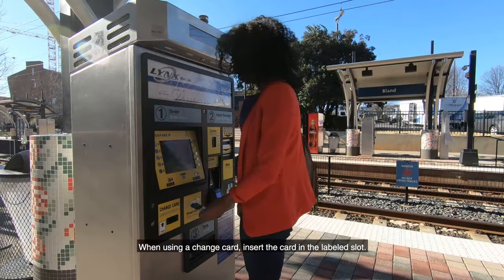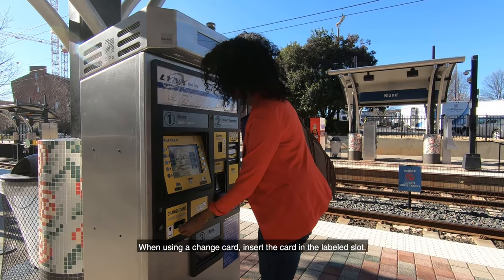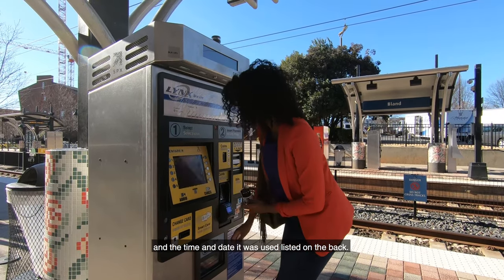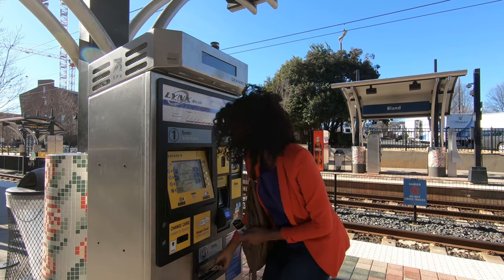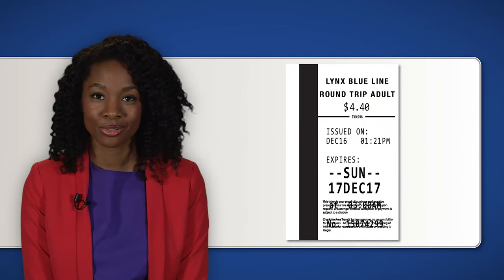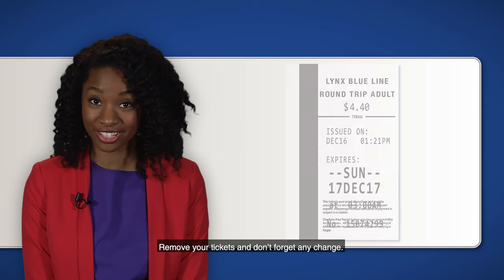When using a change card, insert the card in the labeled slot. The change card will return to you with the remaining balance and the time and date it was used listed on the back. Once your payment is confirmed, your tickets will be printed. Remove your ticket and don't forget any change.